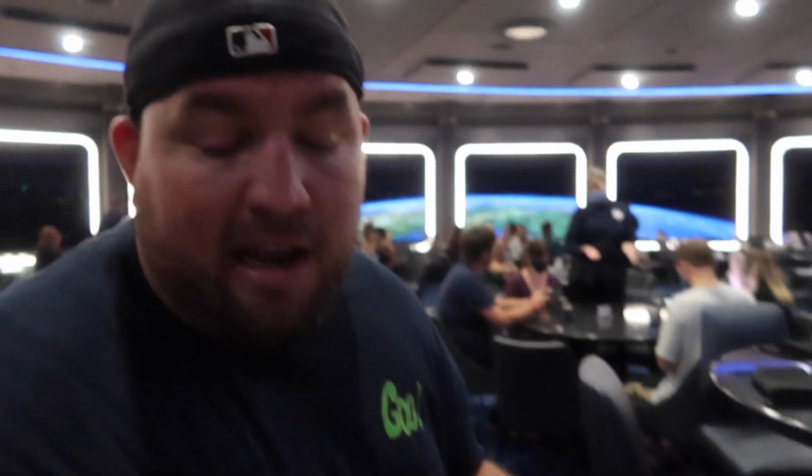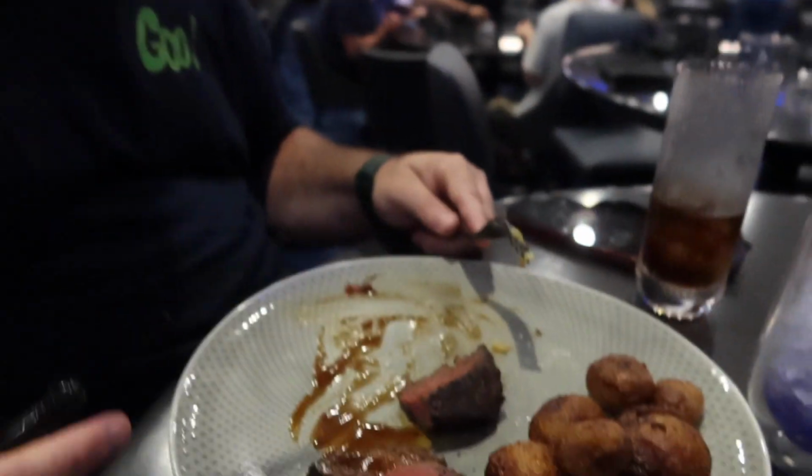Looks like Kevin's having a steak. Any thoughts you want to give? It's one of the best steaks I've had on Disney property. Really? Yeah, and the potatoes are very well seasoned. I had a $95 steak at Yachtsman, and I think this is better. Wow. It looks really good. Cooked. I like it cooked. I got it medium. It's cooked really well. Very good. Overall, I'm just impressed. I think everything's pretty decent here. This is honestly one of the better restaurants I've had on Disney property.